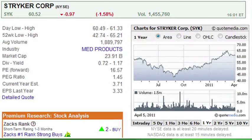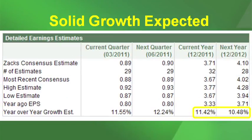But it's an exceptionally well-run company, high profit margins, a consistent history of sales and earnings growth. And this growth is expected to continue in 2011 and 2012. Analysts expect about 11% earnings per share growth. The company actually expects 5 to 7% organic sales growth. And they expect earnings per share around 363. You can see, I'm sorry, 365 to 373. Okay. So the Zacks consensus estimate is within that range. Comes out to about 11% earnings growth this year, 10% growth next year, so you're getting solid double-digit growth.